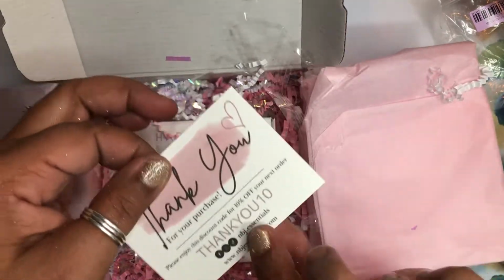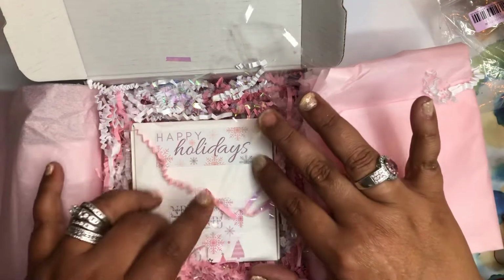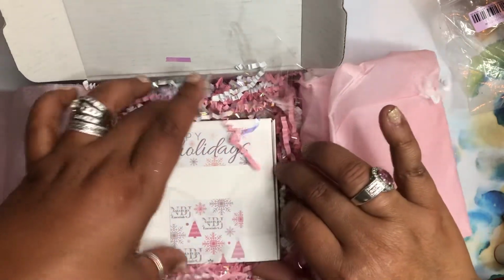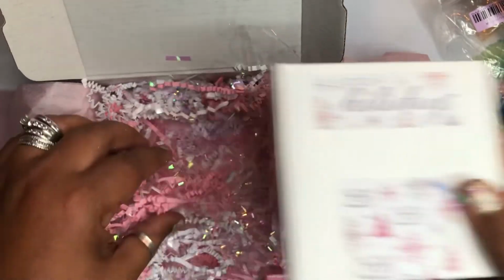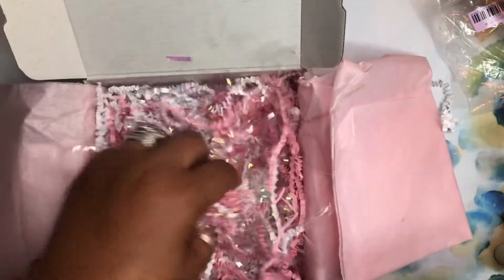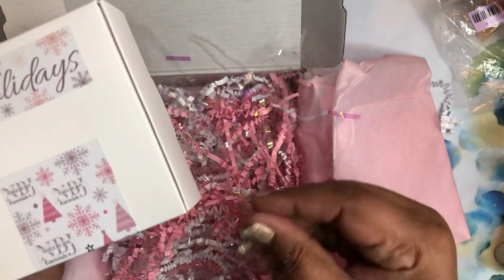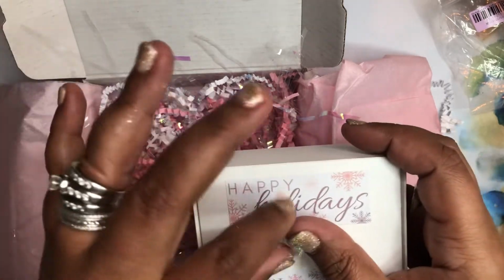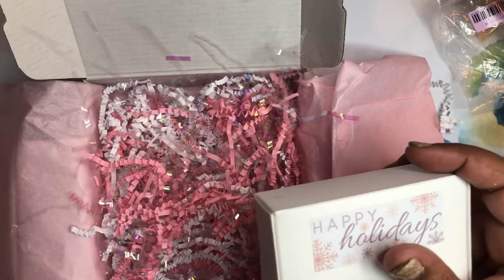And then we got a little thank you 10% coupon. Look at this. Oh my God, this is so stinking cute. And it's so pretty. And it's pink. Look at that packaging. Oh, we gotta love it. Love it. Okay. Oh, sorry, I got shimmer stuck to my fingers. Okay, so we're gonna put this to the side.